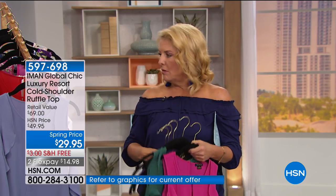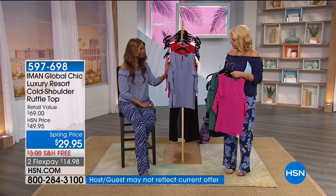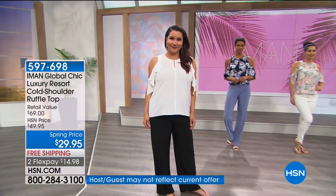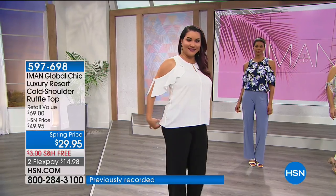We have that. That's a tank. Just to give you another element. The other thing that is great about these are the exact colors of the tees. It's awesome. I love that jade, and I bought the jade. It will match the jade tee perfectly.